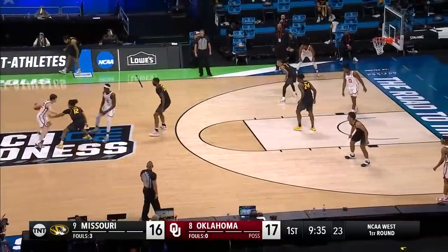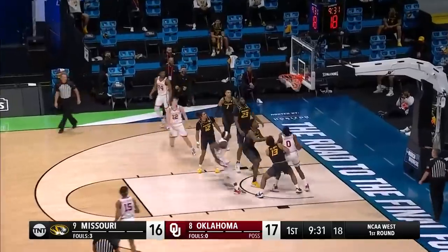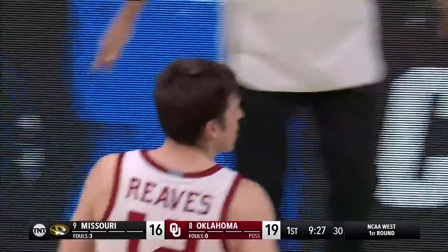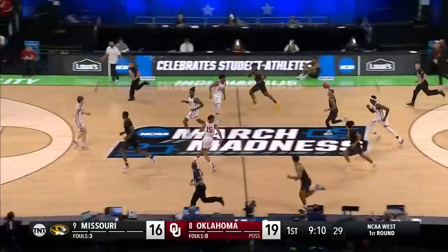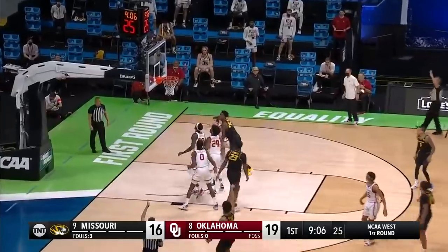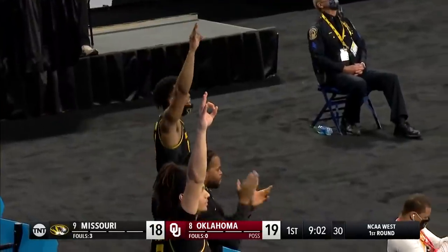So calling for that screen, then you have to have some action after it. Reaves, pull-up jumper, it's good. Reaves can score really anywhere in the offensive end for the Sooners. Reaves had a nice opportunity to drive past the big guy. And Smith for three, that's his third. He had been 0 for his last 11 coming in. What a great sign for the Tigers.